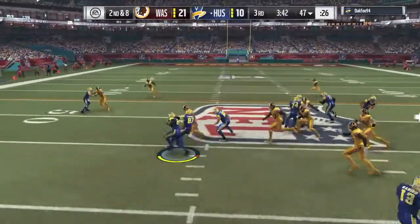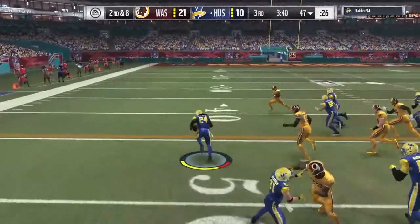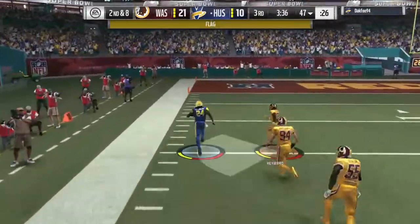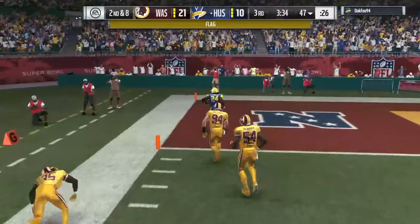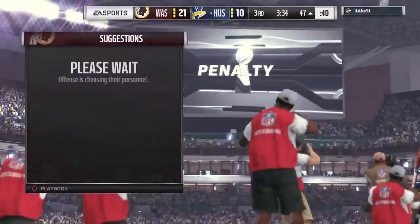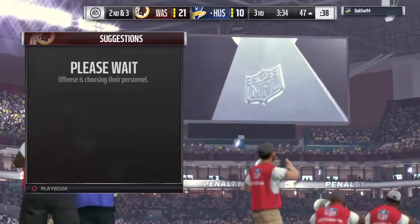They'll run it now out of the gun. And he's got some space here. Cut back, left sideline. And he'll take this into the end zone. Now, hold on here. We do have a flag down. So let's see what this is about.